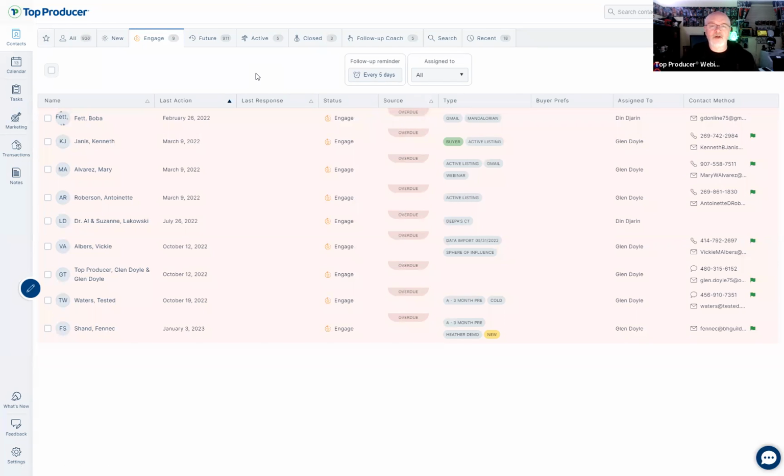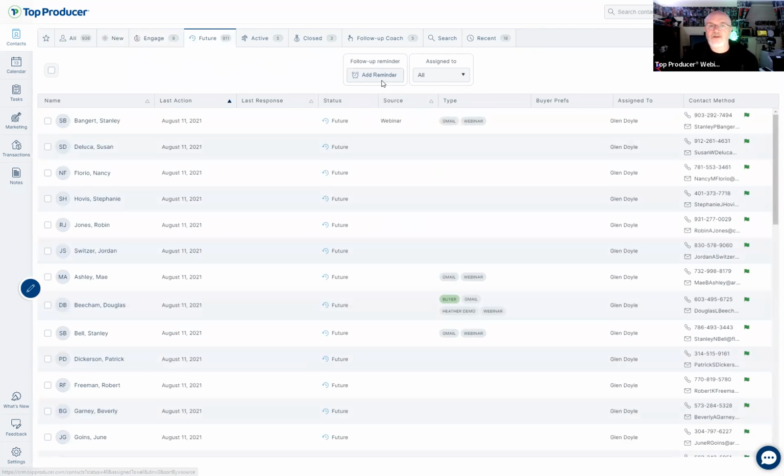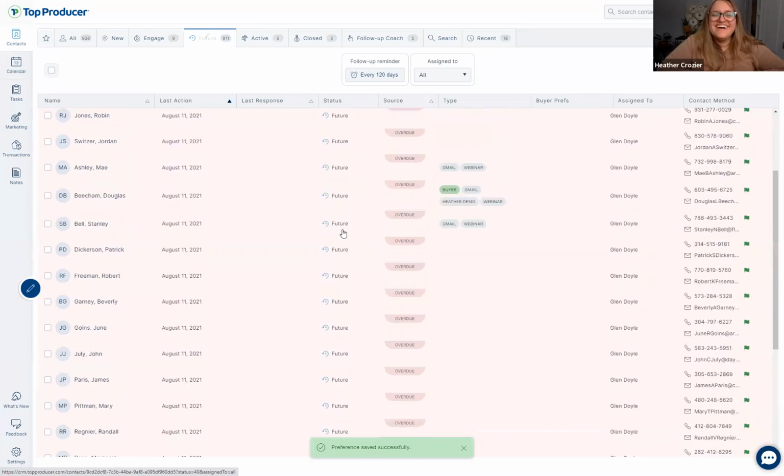This is something that we put in as a request from our users. Another way to remind you to follow up with the specific people. And you can do that on any of the different tabs we have here. I already have a 5-day reminder for new, did it for engaged. For future, let's say I may not be working with them for a bit, so let's say 120 days out.